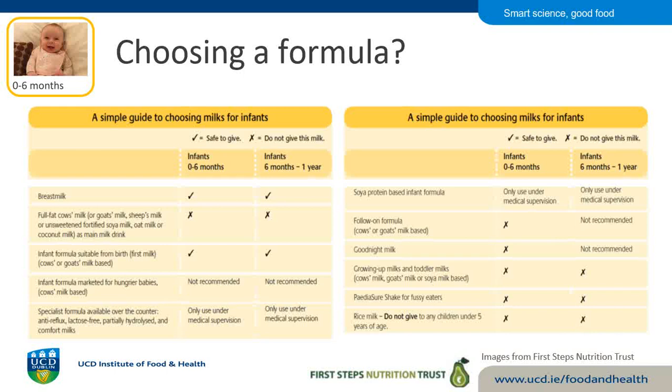There are other examples, for example there could be specialised formulas, and those would be prescribed from a baby or a family's GP if needed. So the most important thing to note is that if a mother isn't breastfeeding, it's infant formula that they're using and not, for example, regular cow's milk, which only becomes a main milk after 12 months.